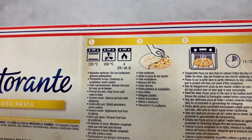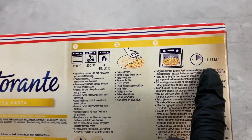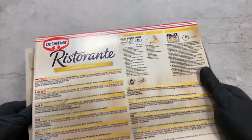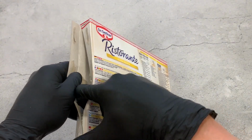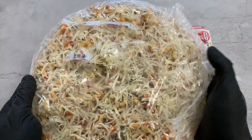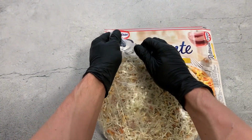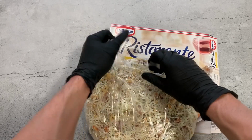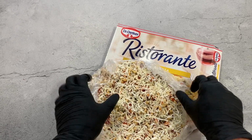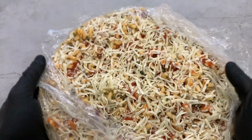You can see information for the oven. 11 to 13 minutes. I would say let's open it. Yeah, I really don't know why they use the same kind of pasta. If this has a reason or so, I really don't know. Yeah, but like I said, it was actually pretty good. I thought maybe it's weird and the taste will not be good or so, but it was actually pretty good.